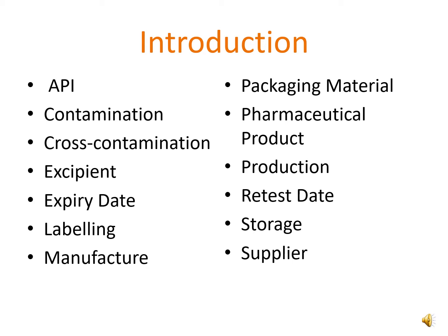Sometimes we use a single substance, or sometimes we use a mixture of substances. This will also be known as the active pharmaceutical ingredient. This API will have pharmacological activity or other direct effects in the diagnosis, cure, mitigation, treatment or prevention of a disease, and it will bring changes in the structure or function of the body. Such substances will be known as API.